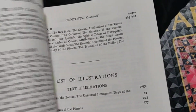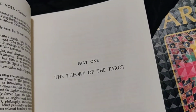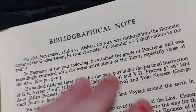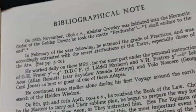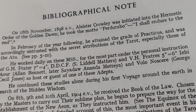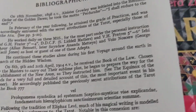Like I said, it has a list of the illustrations, and a little bit of biographical notes. It tells you about when Crowley was initiated into the Hermetic Order of the Golden Dawn. See, not Order of Templars, that's the other one. And Aleister Crowley took the motto Perdurabo, which means I endure to the end. And it gives you a little bit of backdrop on his studies.